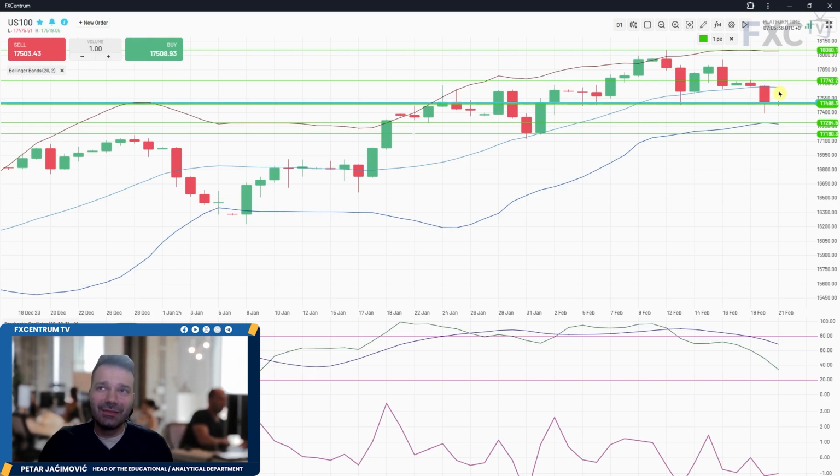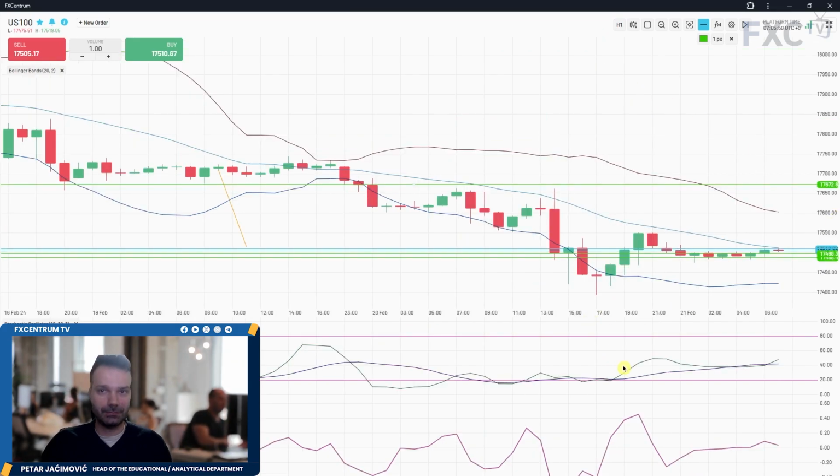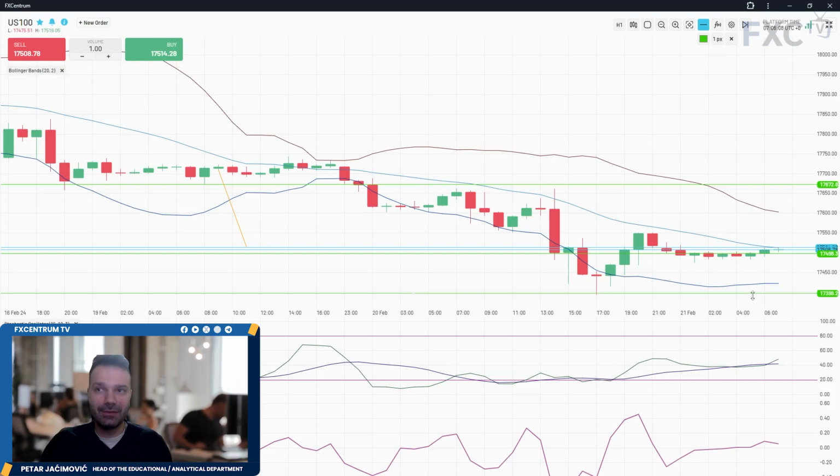Of course, in case of the rally, the resistance will be, I will say, the middle Bollinger Band and the previous day high at the 17,670 area. If we check the hourly time frame, we can see that the market traded lower and then tried to react back, but then more supply came in, more like a natural reaction. So from my view, there are more odds to the downside, at least for the retest of the previous day low at 17,398, versus some bigger rally for today.